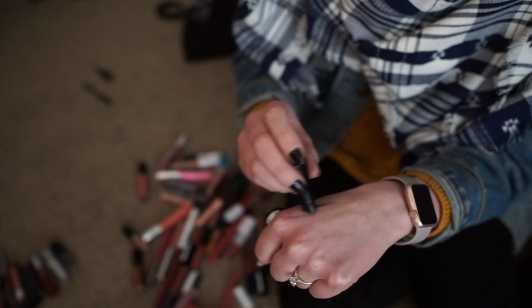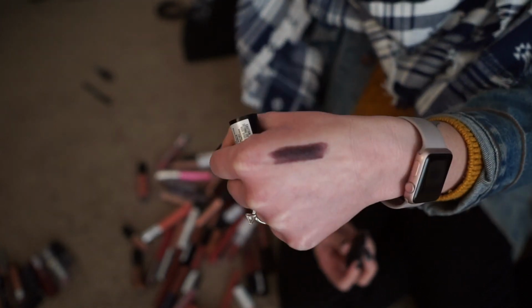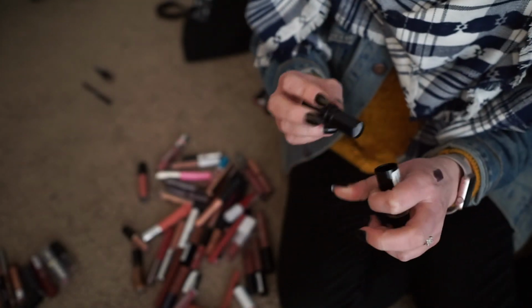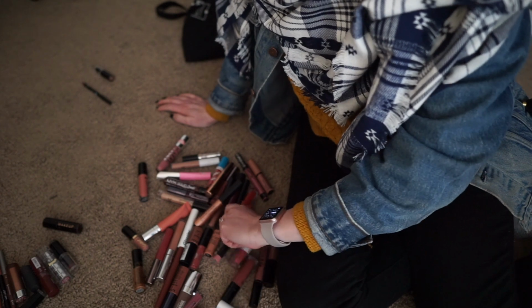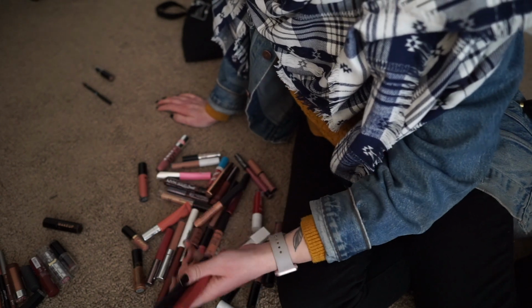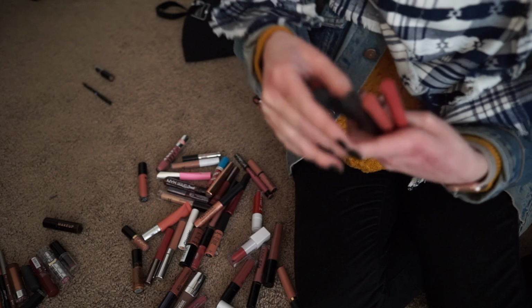I always forget about it though, but it's this really deep, almost black color, but it's such a unique shade. So I am going to keep this one. I have a few lipstick pencil things. Yeah, I've got a few of these.